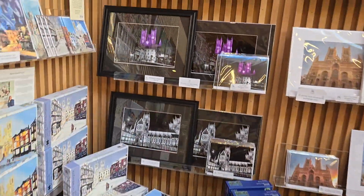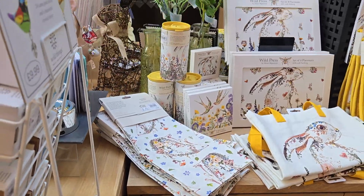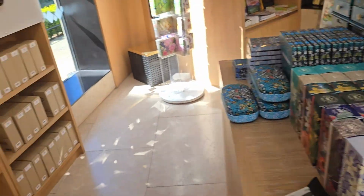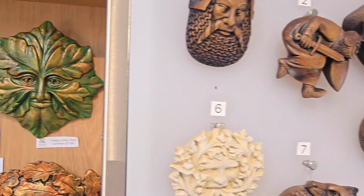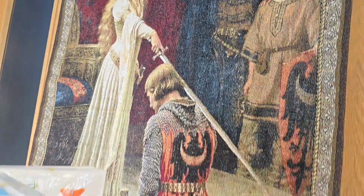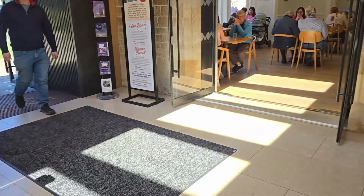You've got some various artwork, you've got soaps. Various things in the gift shop. Beautiful. And that's £150, but that is absolutely beautiful, stunning. Now to go and get the car, so let's go.